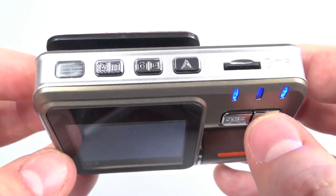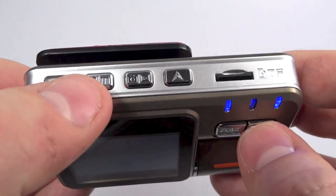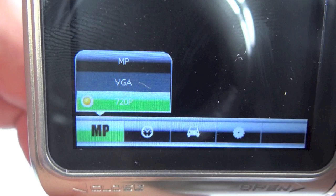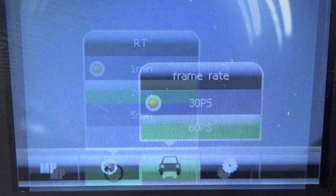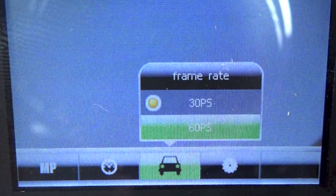I just want to quickly talk about some of the setup options. It's all controlled with these buttons across the top here in a rather strange way. In the menus you can change between VGA and 720p mode. Of course I left it in 720p for my videos. You can change how long you want the individual segments of video to be, 1, 2 or 5 minutes, or just continuous recording. There's no gap between the segments, and of course it will loop over the oldest one when the card is full. You can change between 30 frames a second and 60. 60 just shows every frame twice. It's not true 60 frames per second.